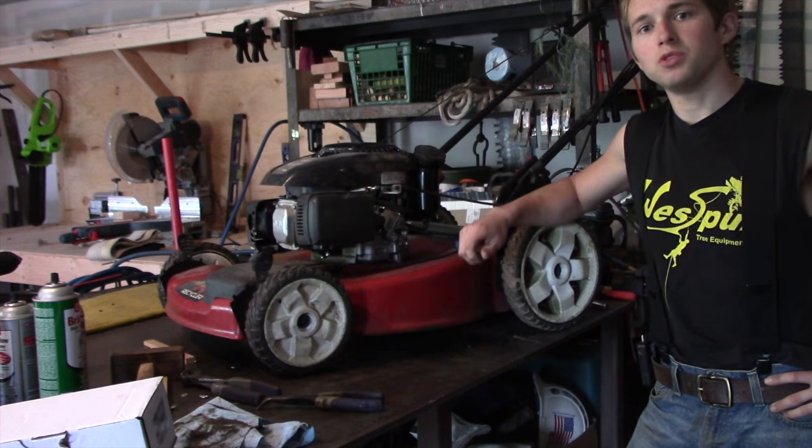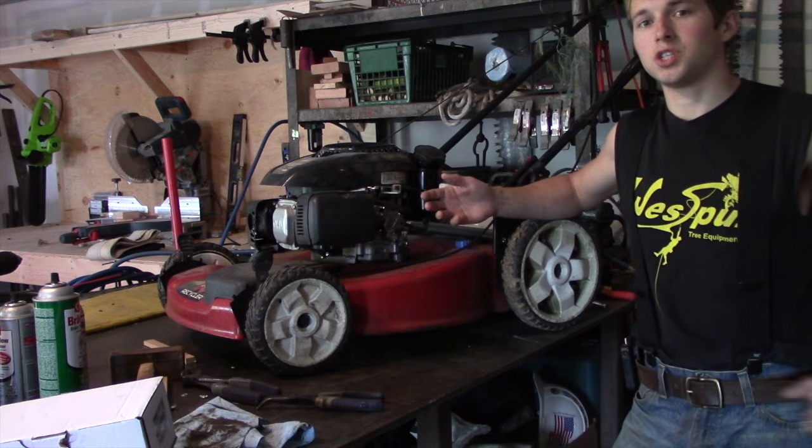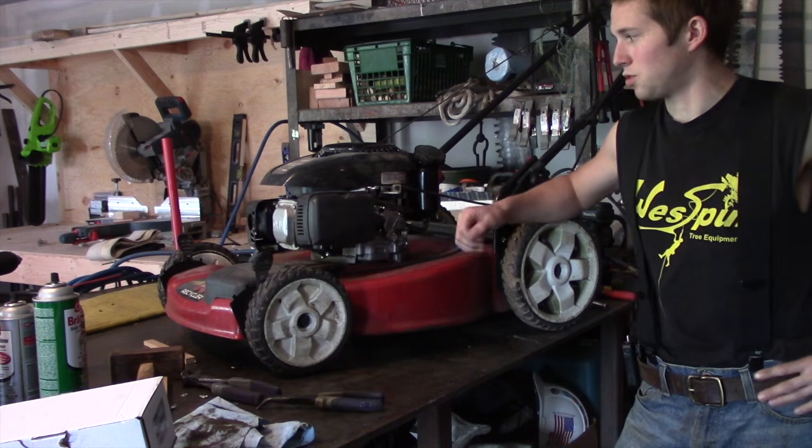It could have something to do with your air filter. If your air filter is extremely clogged up, maybe the engine's just getting enough air for it to start and then it chokes itself out because it doesn't have the air that it needs to run.